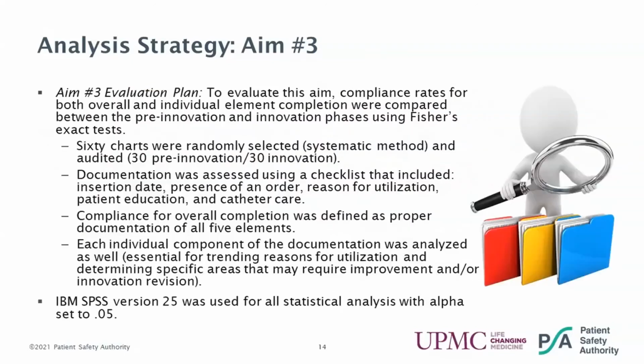So moving in here to the final aim, the goal for this one was to improve the compliance for urinary catheter-related documentation. And we kind of touched on that earlier. That was really important because a lot of times if the documentation isn't appropriate, you can't even track your trends or see where your issues were when you're trying to figure out where these extra CAUTIs are coming from. So we really wanted to focus on that to help give us long-term improvement and know where our shortcomings were.